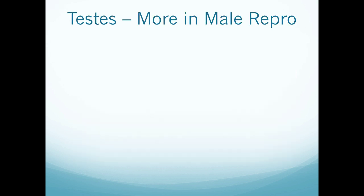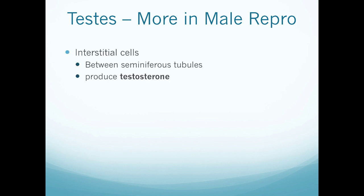The testes also have exocrine and endocrine functions. Their exocrine function is to produce gametes, also called sperm, and the endocrine function is to produce testosterone. We will learn more about the testes when we go over the male reproductive system at the end of the semester, but we'll look at it briefly here. The testes have long tubes which house maturing sperm called seminiferous tubules. Between them are cells called interstitial cells, which are responsible for secreting testosterone.